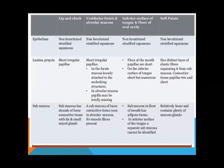Lip and cheek: epithelium, lamina propria, submucosa. Lip and cheek have non-keratinized stratified squamous epithelium. Which epithelium is in the lip and cheek? Non-keratinized stratified squamous epithelium. The vestibular fornix and alveolar mucosa have non-keratinized stratified squamous epithelium. The inferior surface of the tongue, the floor of the oral cavity, and the soft palate also have non-keratinized stratified squamous epithelium.